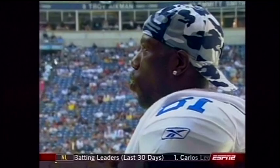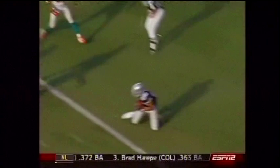Romo's game is joy personified. Part improvisation, part inspiration.